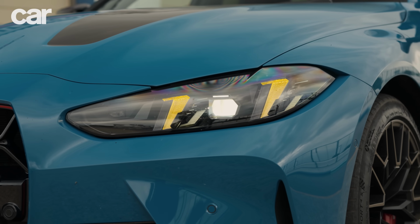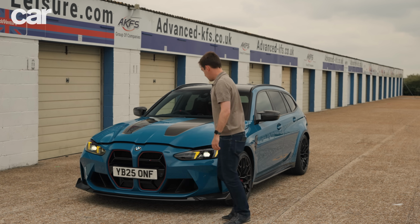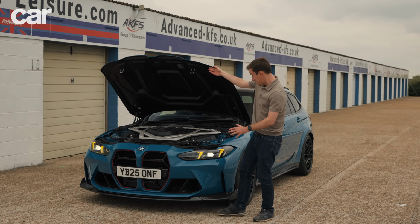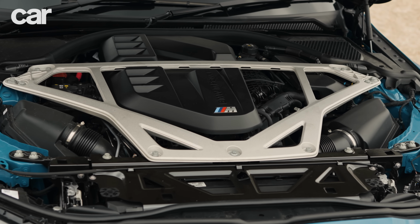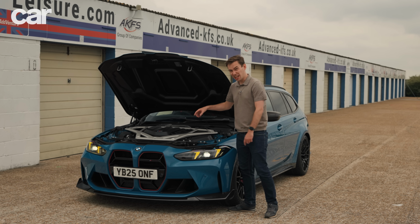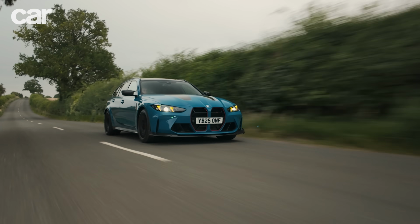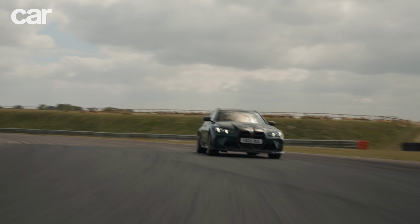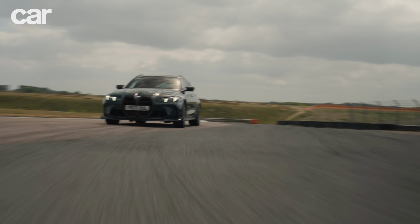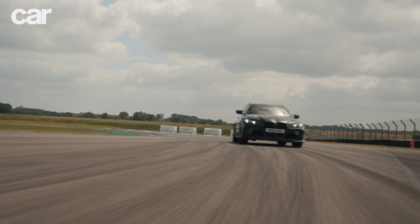That's an awesome touch. And underneath the bonnet, which will magically open like so, you can see the cast aluminium M strut brace, which improves body rigidity, and also, you can't actually see it here, but the engine mounts have had their spring rate stiffened up too. On the road, that sort of thing probably won't make a huge amount of difference, but out here at Thruxton on a very, very high-speed track, you suddenly start to really appreciate that level of detail.